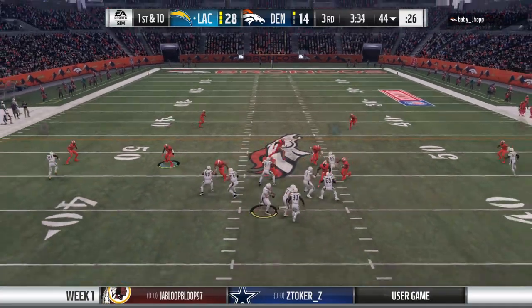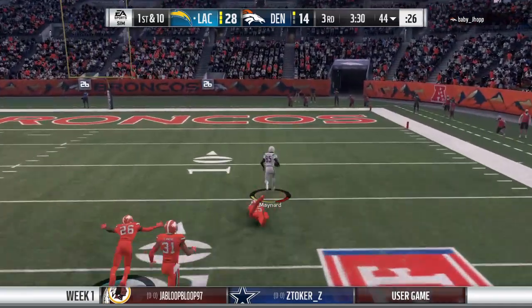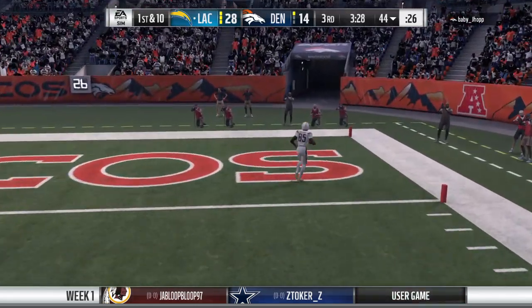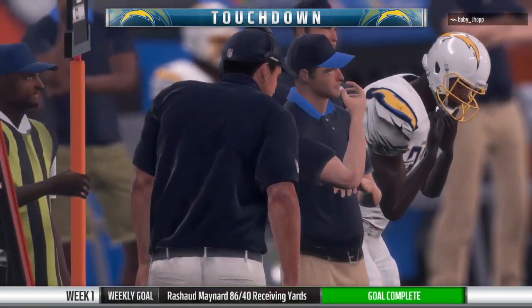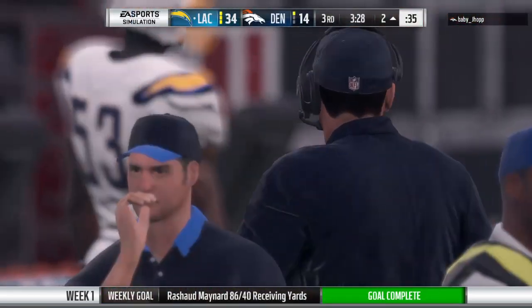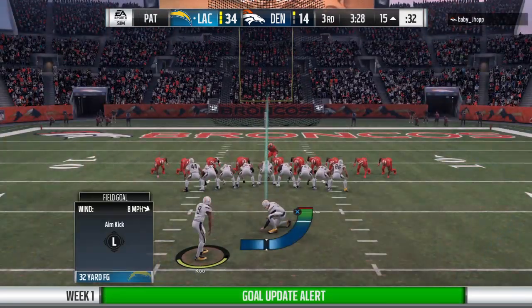The defensive line disperses a little bit here, maybe expecting a pass. He's going to float this one deep. That's caught inside the 20. And he's in for a Charger touchdown. A big play there. Making quite a splash with his second touchdown in his NFL debut.